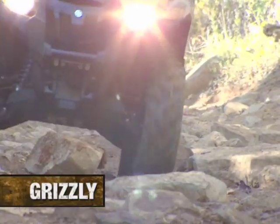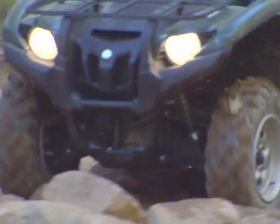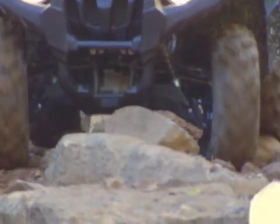And Grizzly's front and rear ground clearance are almost identical, so if your front A-arm clears, you can be sure the rear A-arm won't hang up. Now let's look at another key design feature that sets Grizzly apart from the rest of the big-bore ATV crowd.